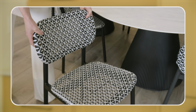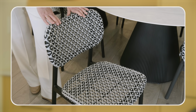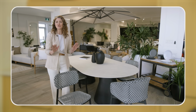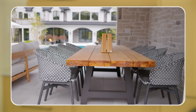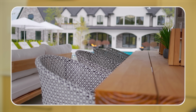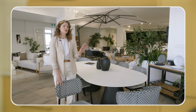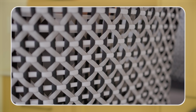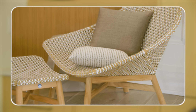I love this dining chair from the Breeze collection. First of all, it has this graphic black and white and gray woven textural material that I think is just fabulous. It adds interest and texture that brings life to your backyard furniture. And the great thing about it is it comes as a side chair. You can also do the armchair. And if you really want to commit to the texture, you could add in the club chair and ottoman.